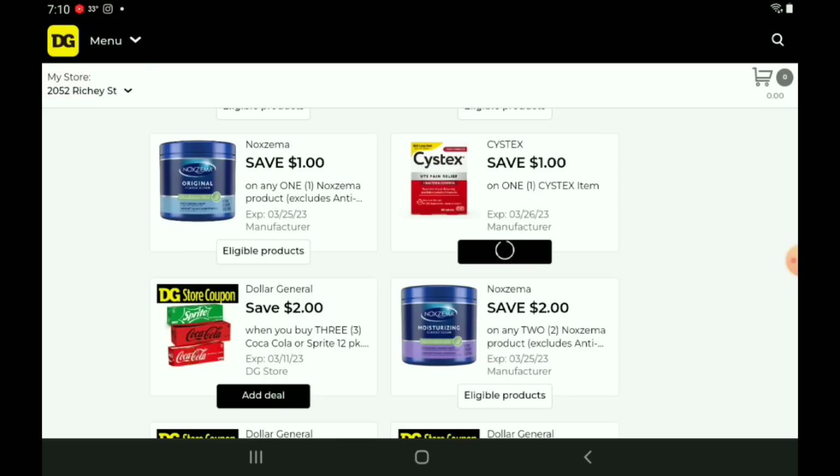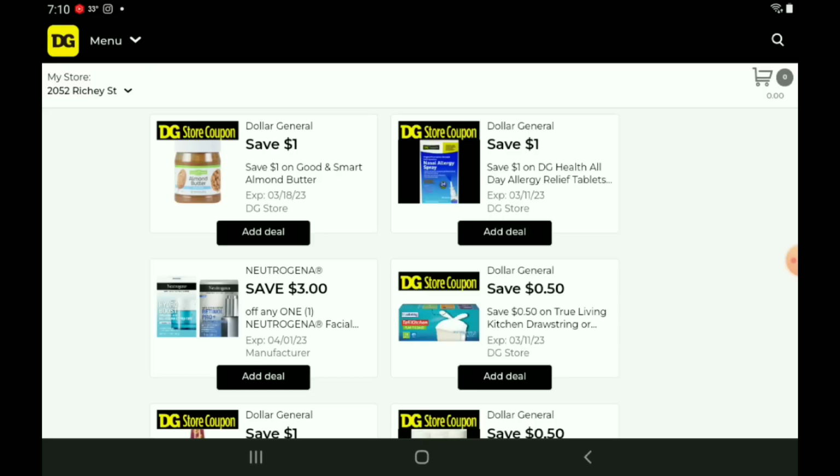Systex, we have a 2 off 3 for the Coca-Cola and Sprite 12 packs. Those are on sale this week, 3 for $15. So after the coupon you're going to pay $13 for 3. We have 1 off 1 for the Good and Smart almond butter. So these are priced at $4.50. After the coupon you're going to pay $3.50.